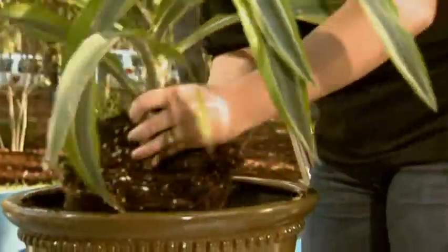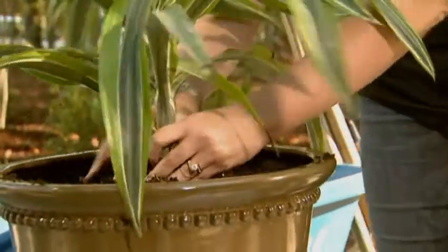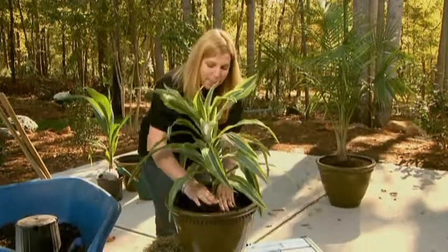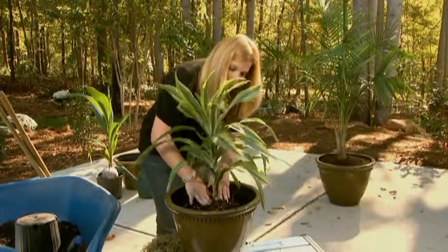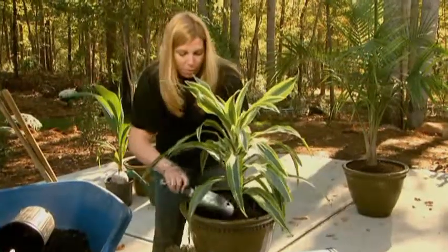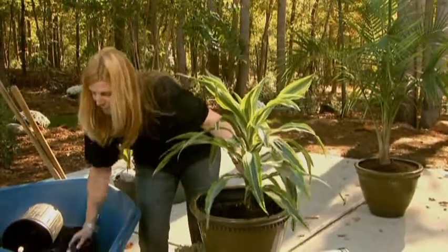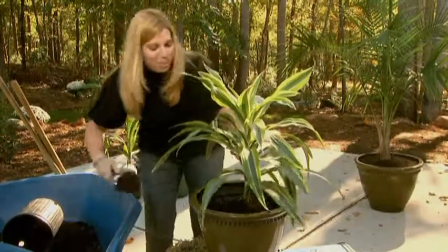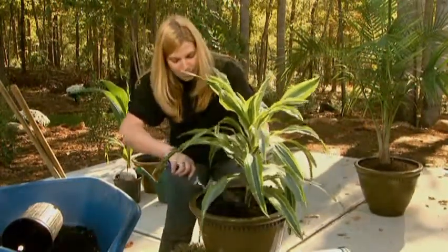And we're just going to loosen that dirt up just a little bit and set this into our pot. Now you'll notice that I've set this down just a couple of inches from the top. You want to just go ahead and start filling this in with your potting soil all the way around. Like I said, this is just container gardening, but for the indoors.